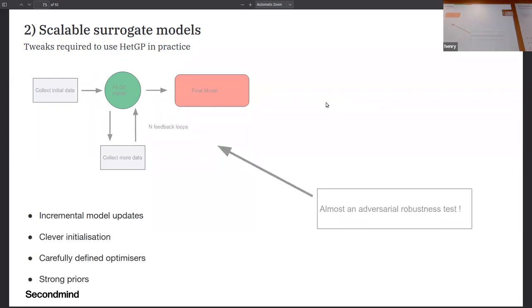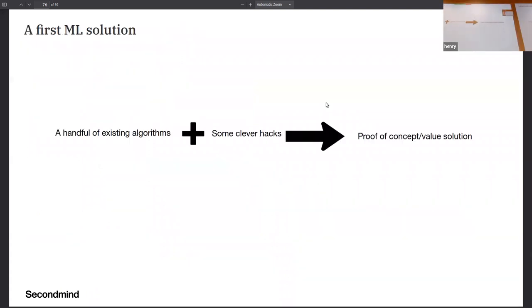So we had to come up with some bits and bobs. None of these are that complicated, but it took quite a lot of work to get them all to play nicely with each other. So the story here is that just because there's a paper about something doesn't necessarily mean that it's completely ready for all possible things that you might want to do with it. So what I've discussed so far is that we have a handful of existing algorithms we found. We squished them together with some clever hacks, and it's allowed us to provide this proof of concept solution for Mazda. How long have I been speaking for?